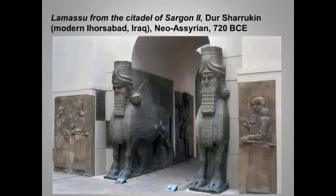These statues have been a big favorite with our last two classes. Now, you saw Lamassu in the computer recreation of Ashurbanipal's palace. This king and palace date from about 100 years earlier, but they came from the same culture, and the Lamassu was a feature, as far as we know, of all Assyrian palaces.